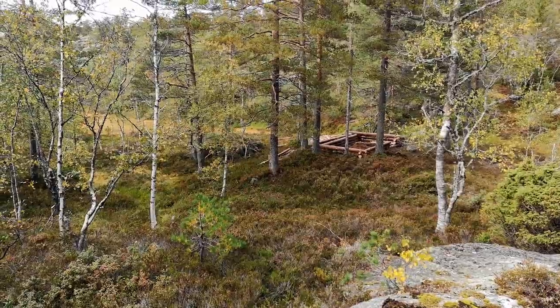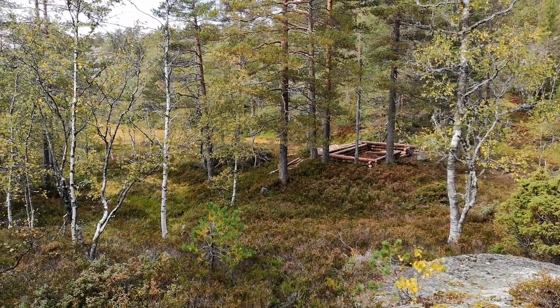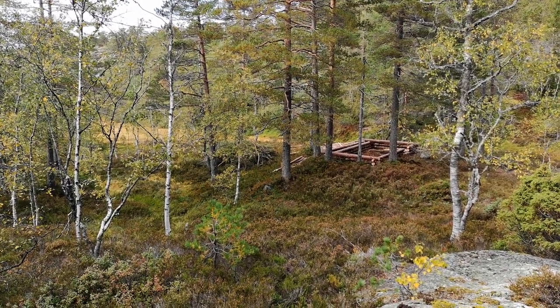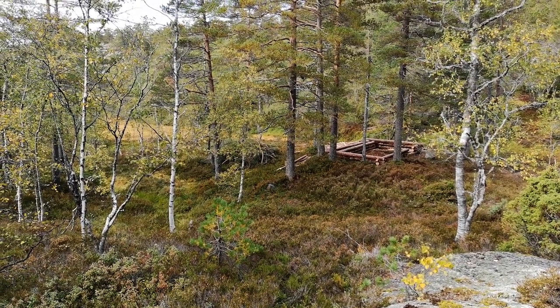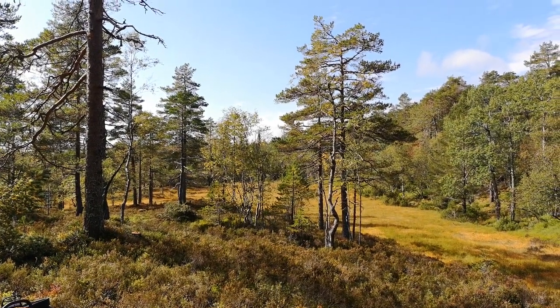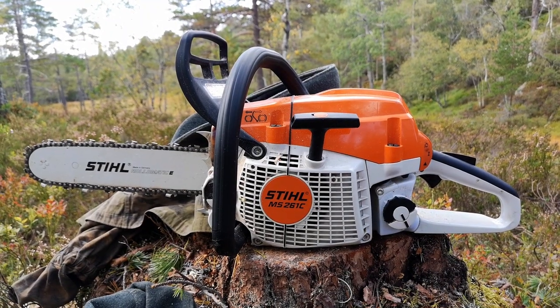Our reenacting group is currently building a new German World War II bunker deep in the Karelian wilderness in Norway. We are working from original building plans but with some modifications. This is a short video from the first weekend of the building project. More in-depth videos will follow. Yes, we cheated a little and used a chainsaw this time.